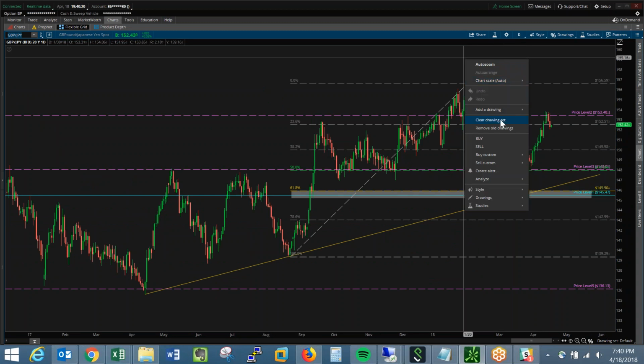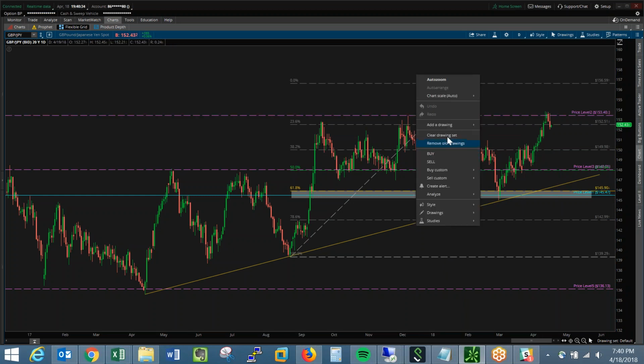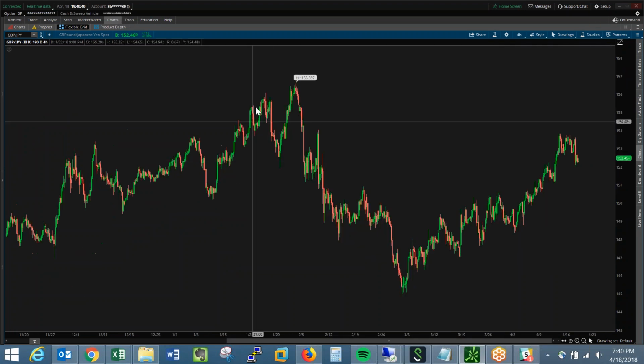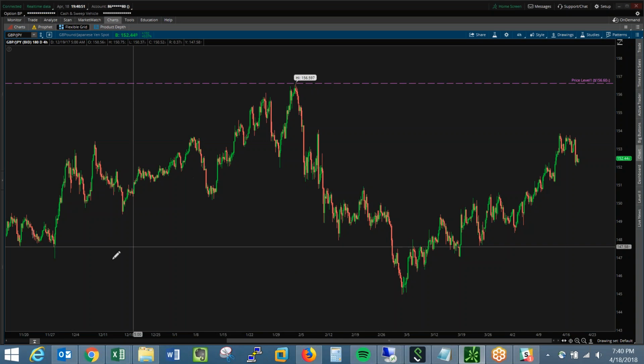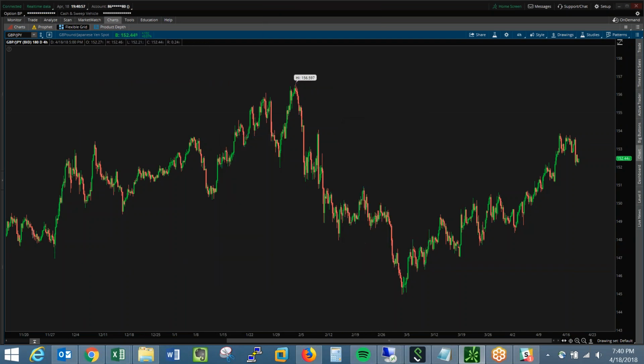Okay, let's clear that. That was a fun one. I was long from here, this was my strike 145.47, and I took it up to here. That's a nice one. But let's just do the 4 hour so I'm not cheating, because that was the daily. So let's change it. When you're ready, I'll hit the stopwatch. I got a head start here. Hold on, let me clear it. All right, go.